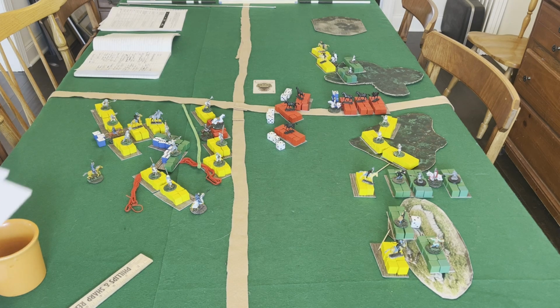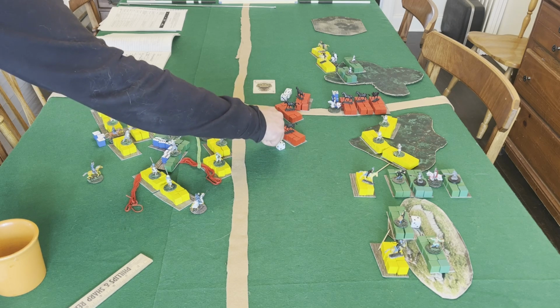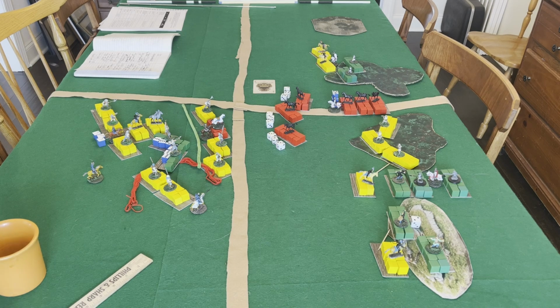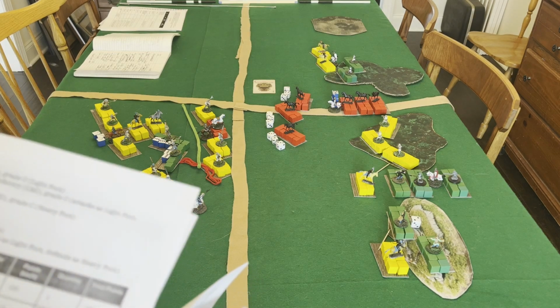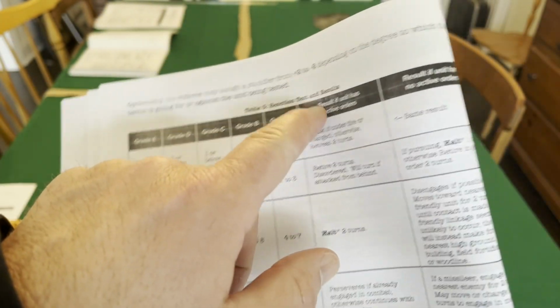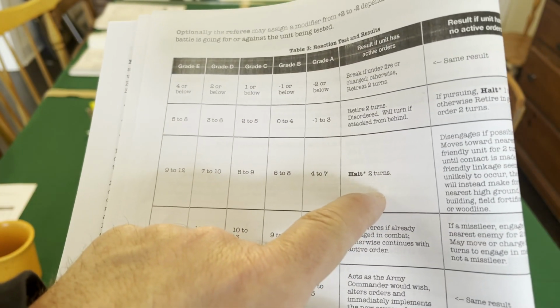Are there missileers that can give them cover? No. Are they within 15 inches of unengaged cavalry? Yes. So all of them are within 15 inches of this unengaged cavalry, so that's going to take it back down 1. Okay. So we think we've got it. And then those guys are the Lancastrian heavy horse, which I think that's going to be, yeah, grade B. So let's see, we've got a 7 for grade B. Grade B, and these are units that have standing orders, right? These are active orders. Those are if they have no active orders. So grade B, 7, 5 to 8. Halt 2 turns. Ooh, interesting.